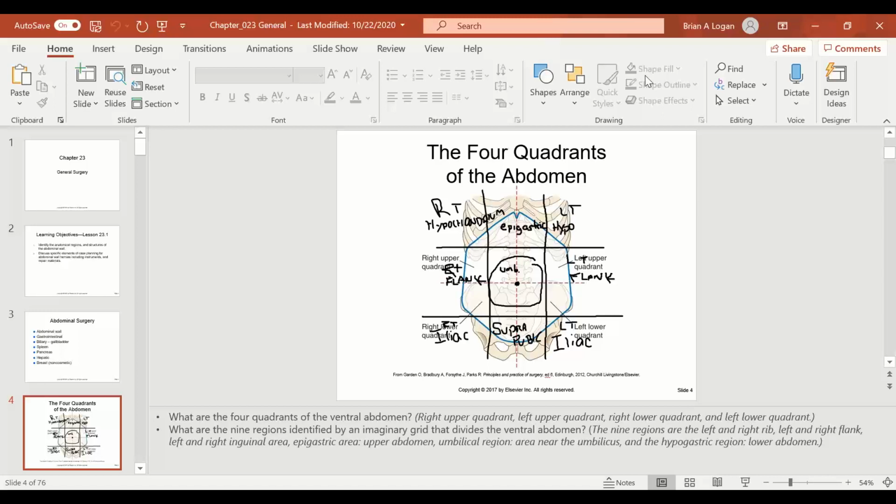And a lot of this should be review from anatomy, right? When talking about the quadrants and the regions here. But you have the right hypochondriac, epigastric in the middle, then the left hypochondrium, and middle. So it's like playing tic-tac-toe, right?